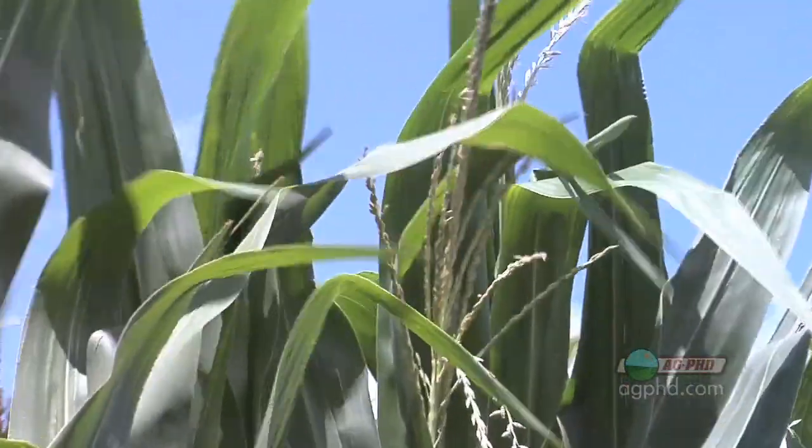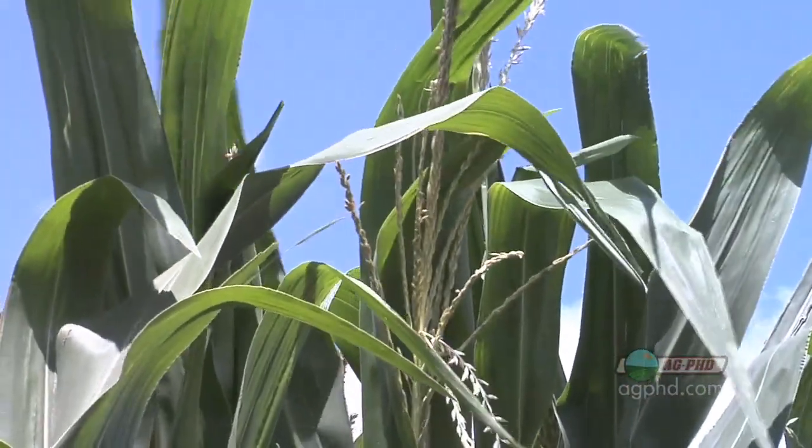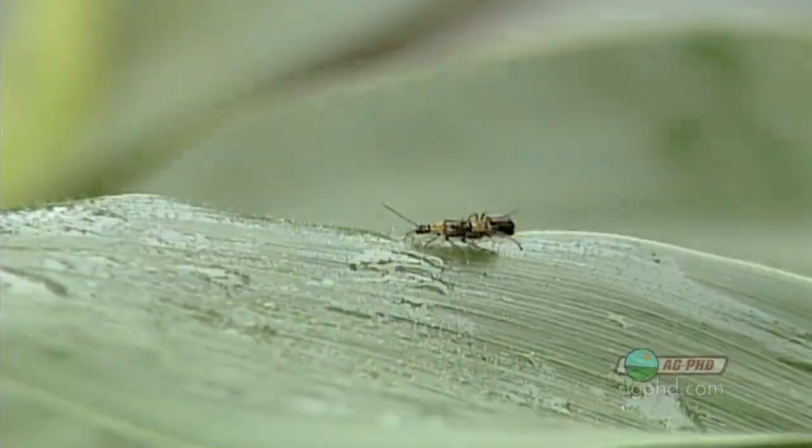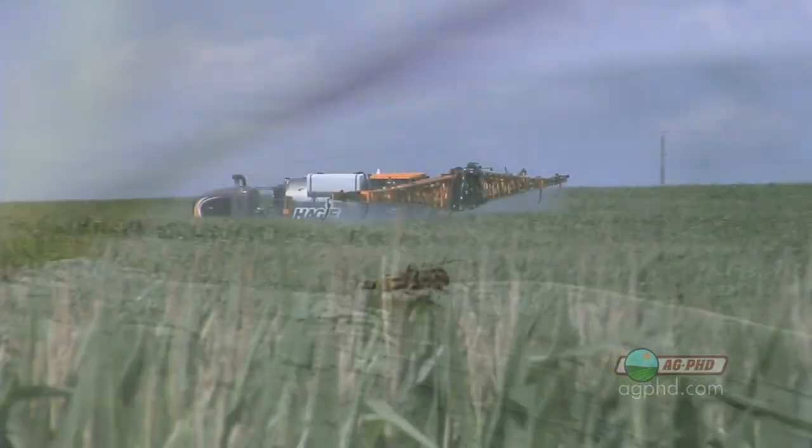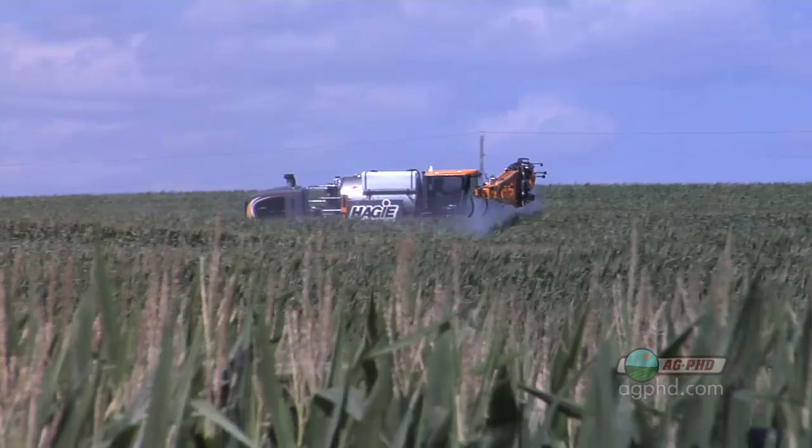Well, it's interesting. As corn plants get bigger and they start tasseling and flowering, all kinds of insects come in for basically a feeding frenzy in the cornfields. The question is, is it worth treating for them? Are they going to do a lot of damage for you? Yep. Where do we start?